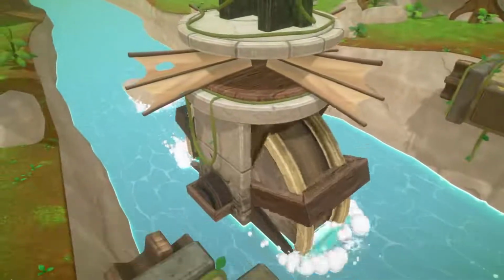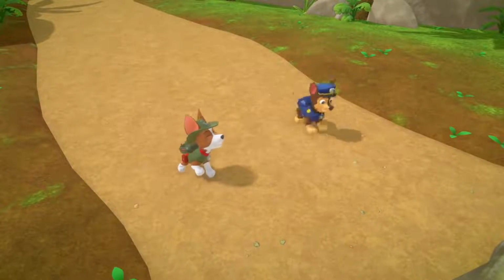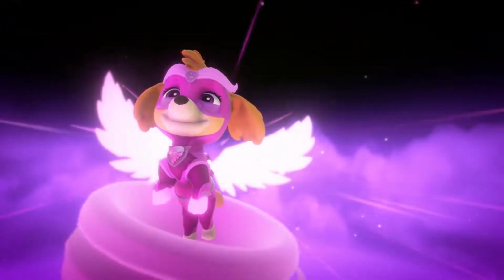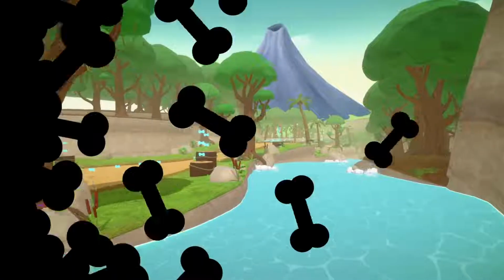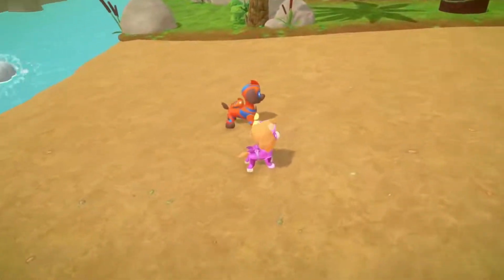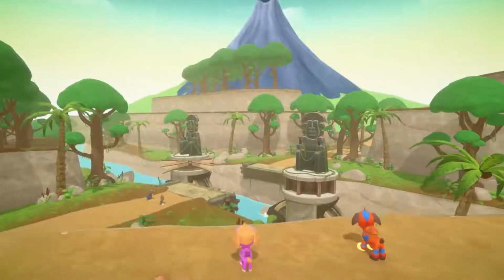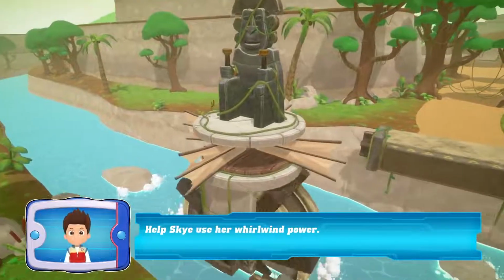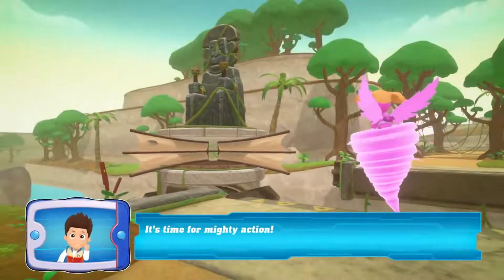Mighty Pups! Mighty Pups, go! Help Skye use her whirlwind power. It's time for mighty action.